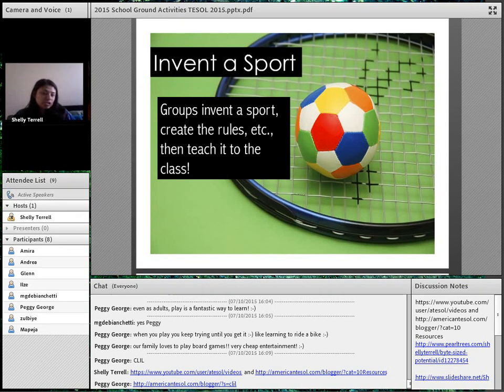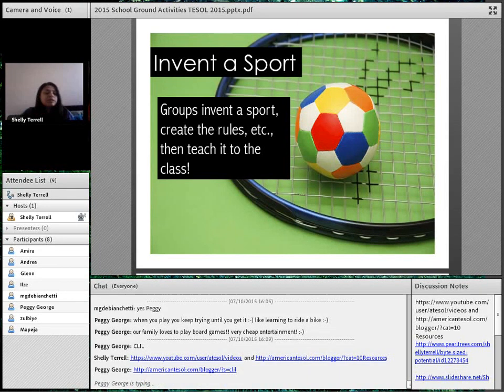But another important component is integrating culture. And so a lot of times it's hard for us to integrate culture, but when you try sports and you talk about sports, you can learn a lot about culture and the history of how that game came about, the history of curling, for example.